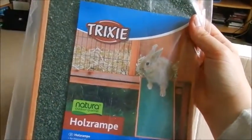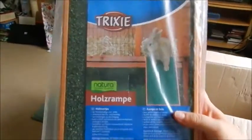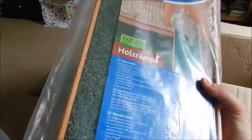And then the last thing, because the camera literally cut off when I had like one more thing to show you, is a Trixie wooden ramp. And this is going to be for the rabbits. I'm not going to tell you what it's for just yet, because I'm going to do a video on it, but let's just say it's for the shed. Obviously when the rabbits are in there.